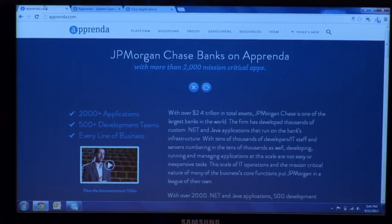Now, our focus tends to be on tuning this sort of cloud technology for the scale, security, and compliance requirements that you would typically see in any sort of financial services scenario. In fact, our biggest customer, JP Morgan, is running what we believe to be the biggest private cloud using Apprenda technology with over 2,000 new and existing applications running on the platform. So the demo today is actually going to walk you through the deployment of an application on this cloud technology.